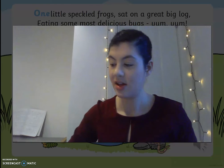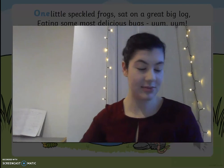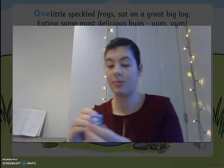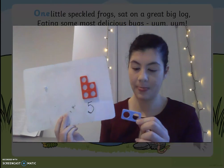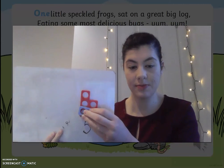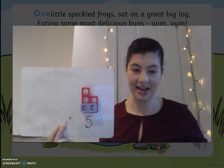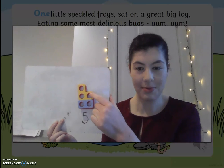3 and 2. Shall we see if we can find the Numicon 3 and 2 as well and see if it works for us? So again, we've got our number 5. Let's put on our number 2. Where can we put our number 2? Should we put it at the bottom? Look, there we go. It fits there, doesn't it? And then how many's left? 1, 2, 3. That's what we thought, wasn't it? Let's check it fits. There it does. Number 3.